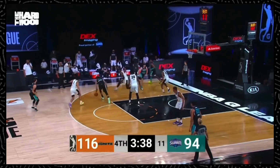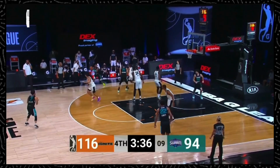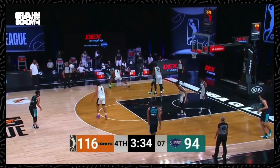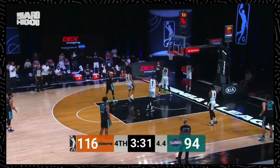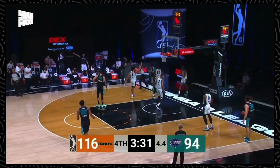I love this possession from Jalen. He is right in his man's shirt and in position to force the ball handler only one way, and that's baseline, directly into the help. He even gets the poke away from behind, forcing the turnover.